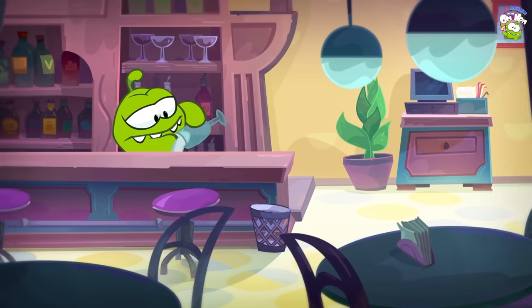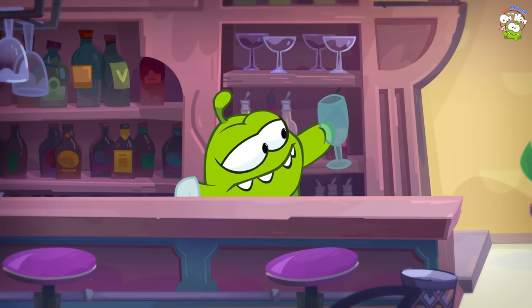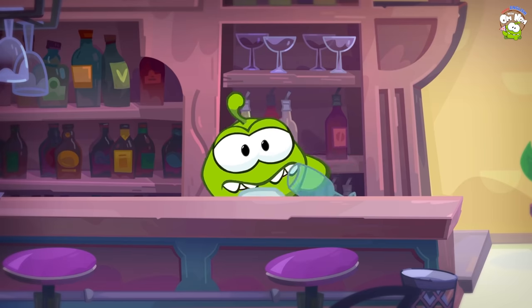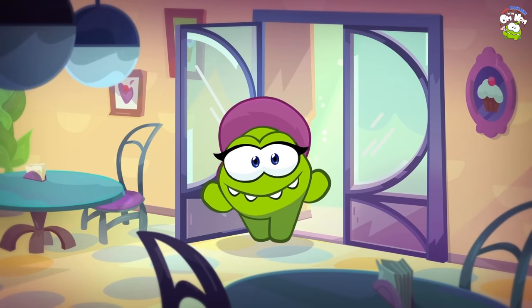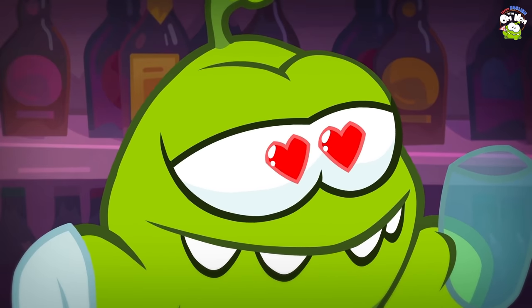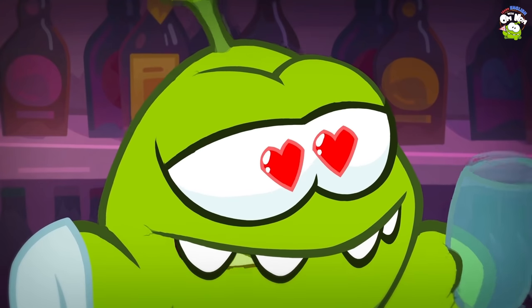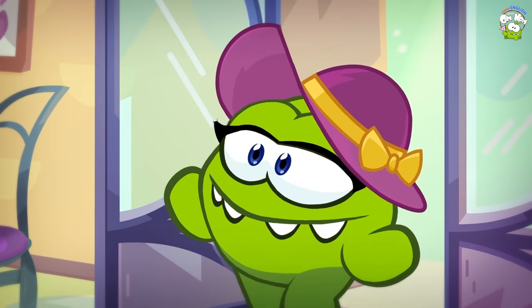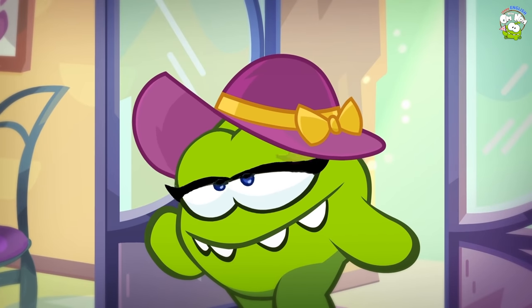Om Nom was working at the cafe in Om Town. He was cleaning some glasses when Om Nelle came in. She was wearing a purple hat. He thought she was the most beautiful monster he had ever seen. Om Nelle thought that Om Nom was pretty cute too. So she smiled and batted her eyelashes.